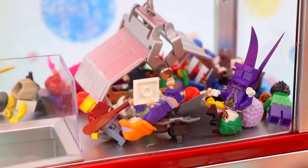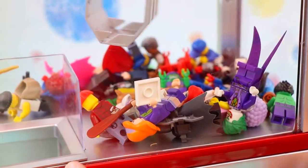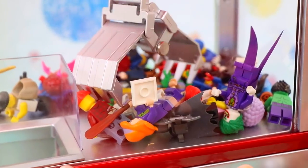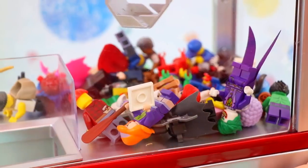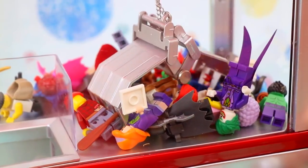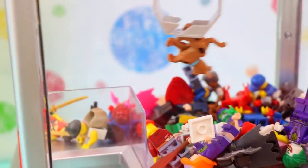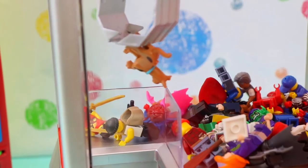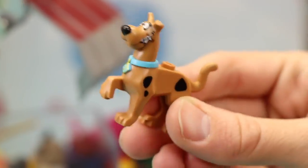I was so mad. I wanted him. Come on, get him. Wait, no! Oh! Almost. Okay, wait. I grabbed him. Come on. Oh no! Just let me get somebody. Okay, hold on. Get him. Come on, Scooby. You know you want to. Somebody's gotta get him. Okay, there we go. And yay! Somebody got Scooby. We got Scooby.